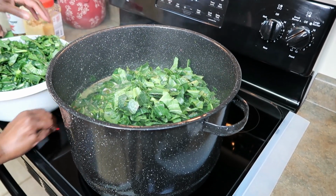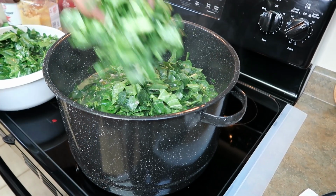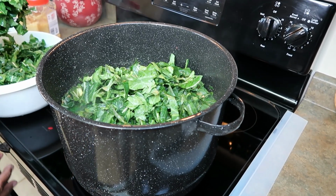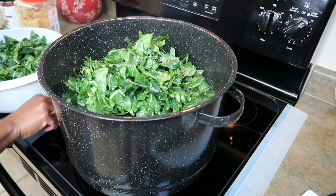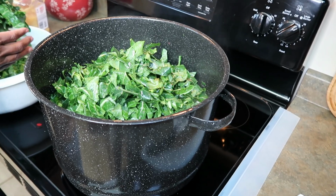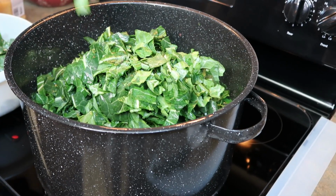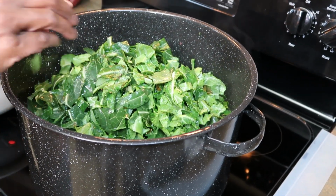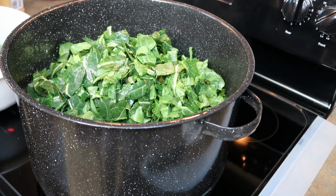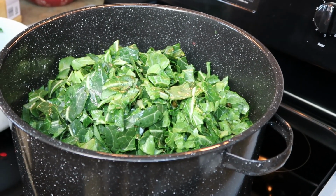I'm adding more collard greens to the pot. Actually, I cut these a little bigger than I usually do. You know, I've been in this kitchen all day with these collard greens. Do you know about how big this pot is? How many gallons? How many quarts? I have no idea. Remember, we used it for the collard greens and the seafood, and I don't even remember where we purchased it at. And that's on one of the other videos.